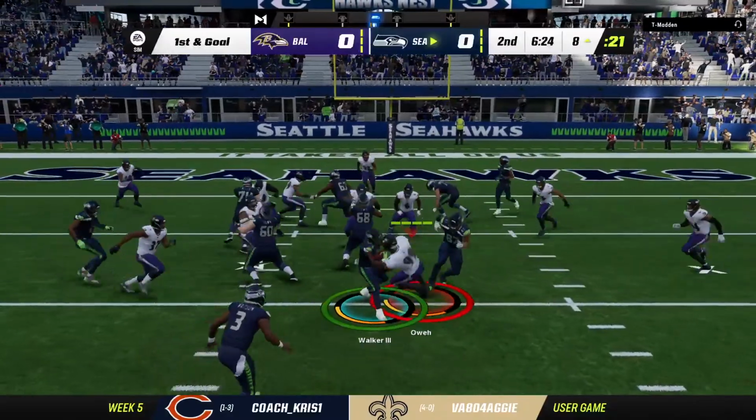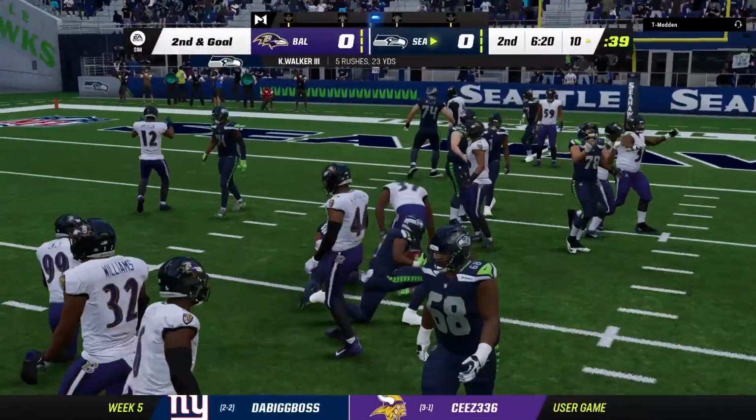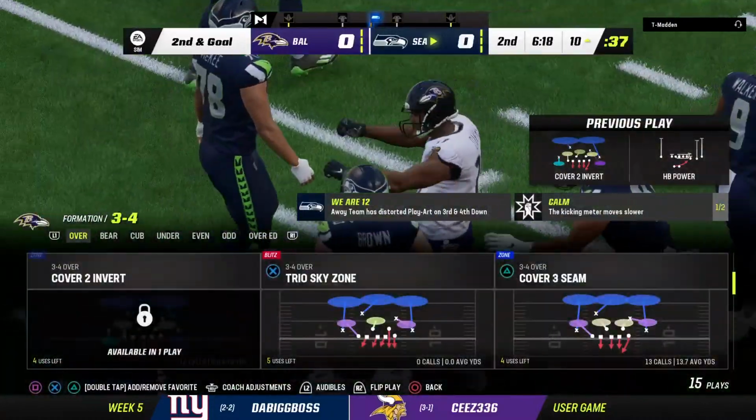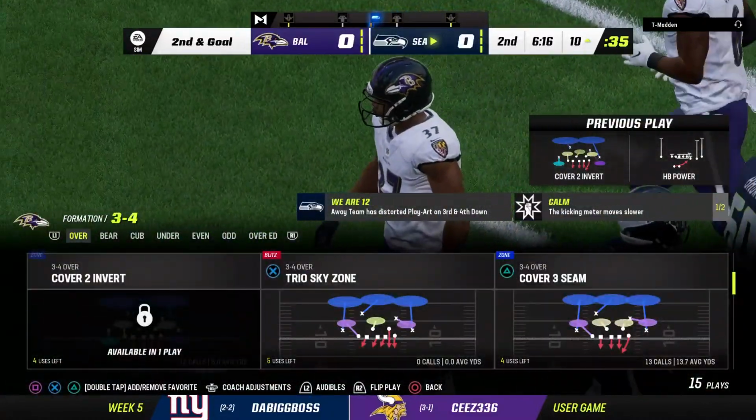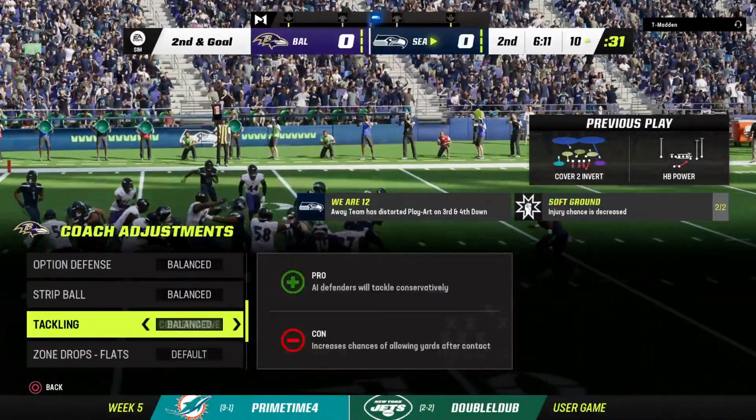Here's Walker. And the second wave of tacklers is going to get him as they stop him behind the line. A loss of 2 there, 2nd down. Moving backwards on 1st down, never a good thing. What does that do for the mindset on 2nd down?